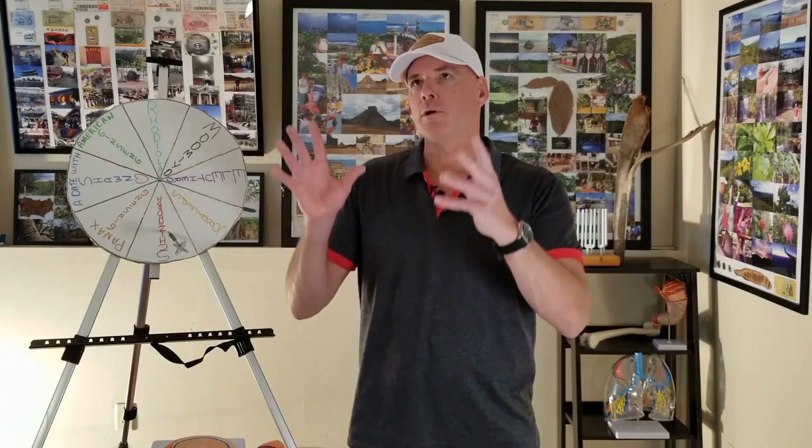Wuweizi grows from the Schisandra plant. It is a woody vine. It will start growing on a piece of vegetation or a trellis and just take off 20, 30 feet high. It's very popular all over the world.